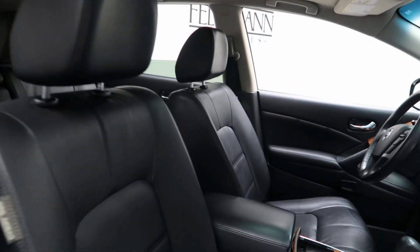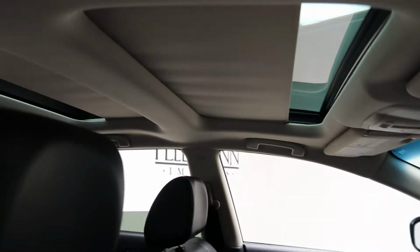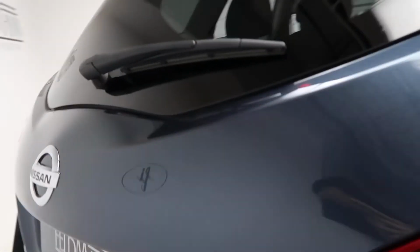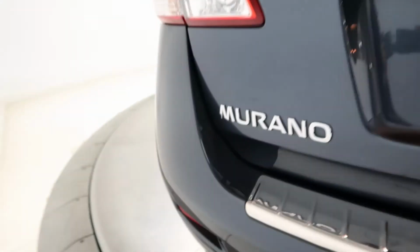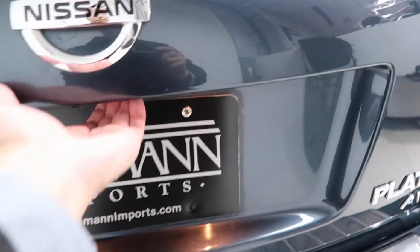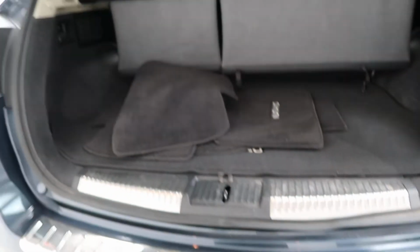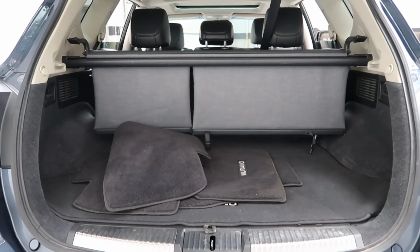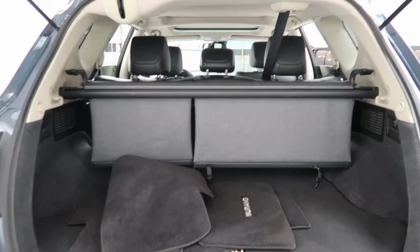A black leather interior. Panorama sunroof. Coming around back, Murano Platinum all-wheel drive badging. Open up the tailgate, got a power lift gate, set of clean floor mats, cargo cover, fold down rear seats.